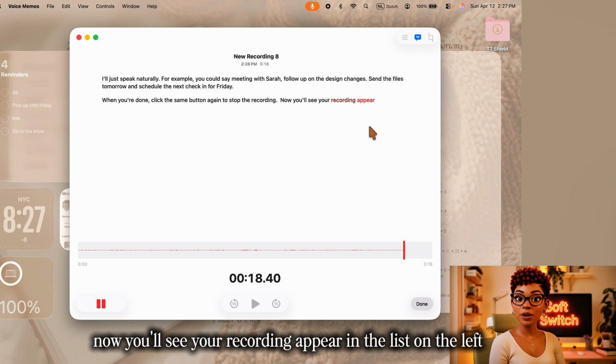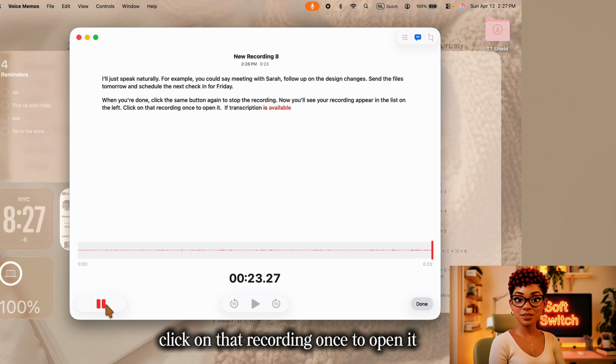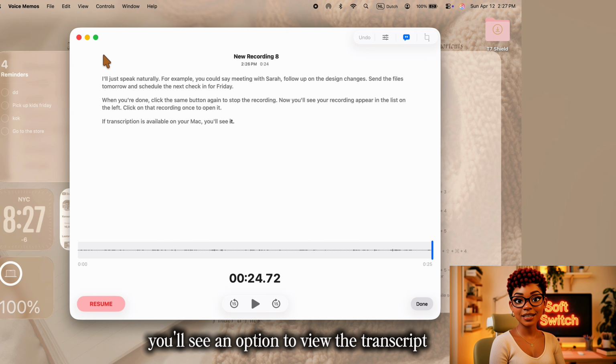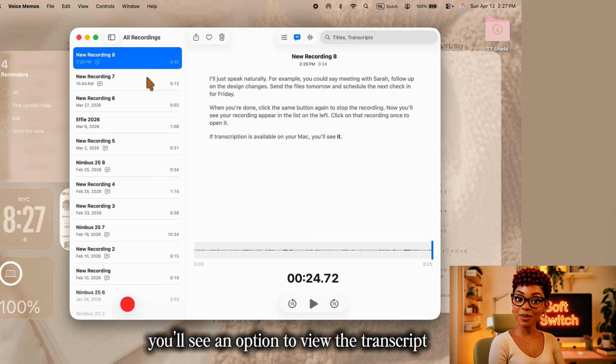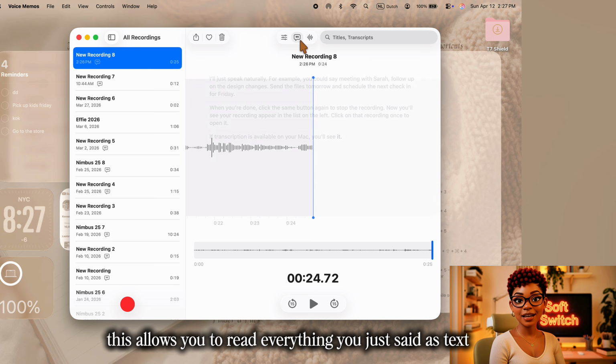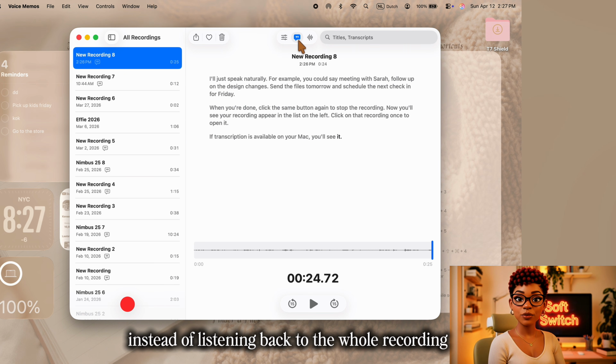Now you'll see your recording appear in the list on the left. Click on that recording once to open it. If transcription is available on your Mac, you'll see an option to view the transcript. This allows you to read everything you just said as text instead of listening back to the whole recording.